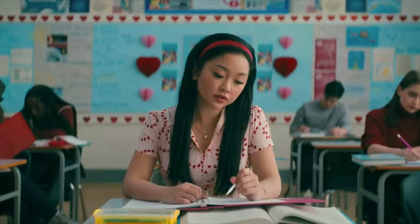Lara Jean's outfit in this scene is very simple. It's a dress covered in hearts and a red headband. However, I do think it'll be quite hard to find a dress of that pattern in my size.